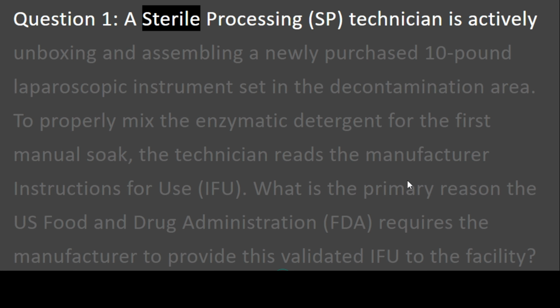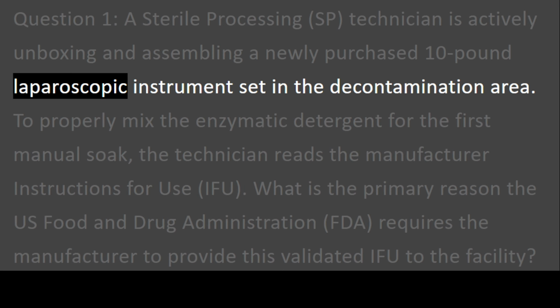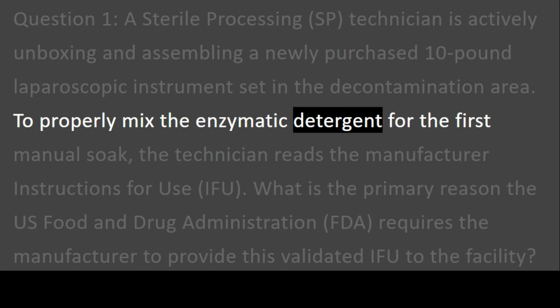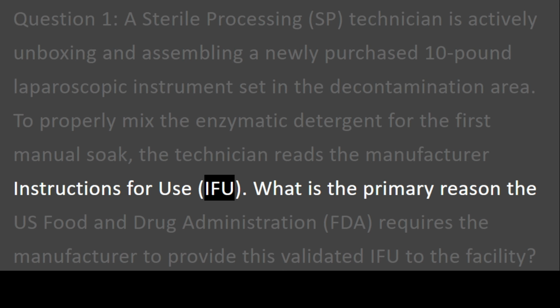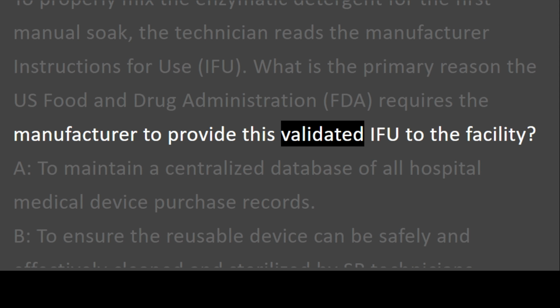Question 1. A sterile processing (SP) technician is actively unboxing and assembling a newly purchased 10-pound laparoscopic instrument set in the decontamination area. To properly mix the enzymatic detergent for the first manual soak, the technician reads the manufacturer instructions for use, IFU. What is the primary reason the U.S. Food and Drug Administration, FDA, requires the manufacturer to provide this validated IFU to the facility?